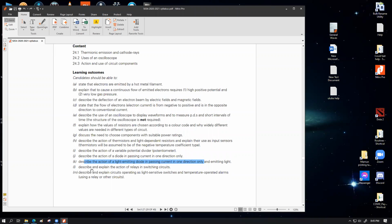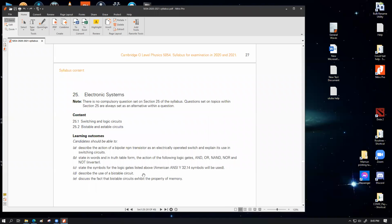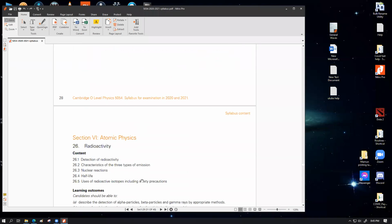Then it says describe and explain the actions of relays in switching circuits, which you have seen for relay circuit, how they work. That we turn on the low voltage circuit to turn on a high voltage circuit for safety and stuff. We have discussed this in our electricity chapter as well. Describe and explain the circuits operating as light sensitive switches and temperature operated alarms using a relay or other circuits. Don't worry about that. Here comes electronic systems and then data systems.